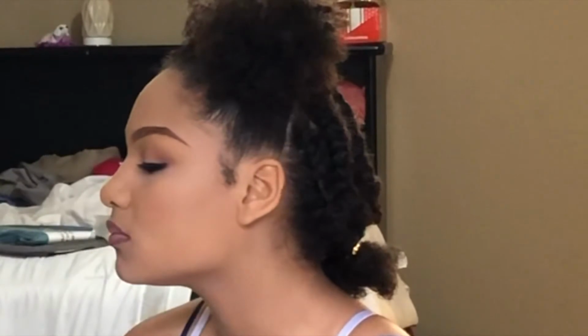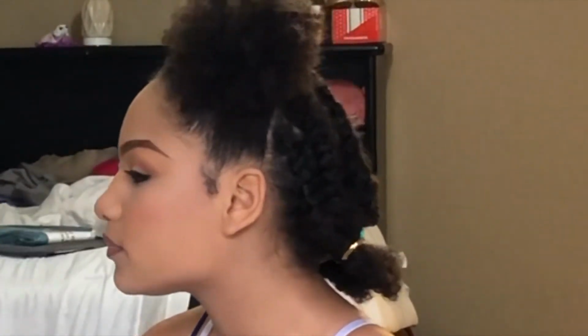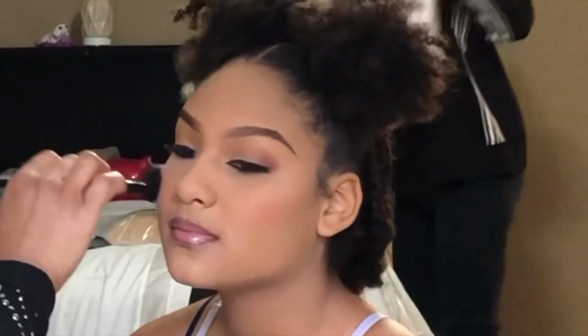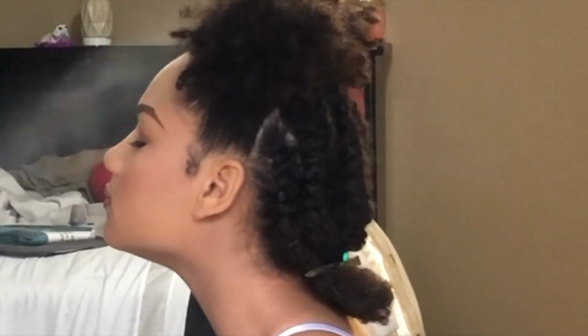And then I am applying my blush. This is the e.l.f. blush palette. Yes, and I got that from Amazon too. The e.l.f. blush palette. She looks like a dove. Yeah, you can see everything is mild, nothing too much. It shouldn't be too much.